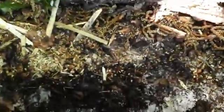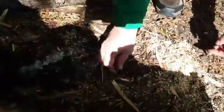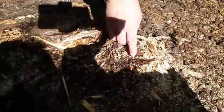And oh, lots of worms today. Okay. Oh, and we've also got a centipede and a millipede. So here we've got a centipede wiggling its way along. A bit hard to see him. Move him out into the sunshine a little bit. There we go. There he is, can you see him?